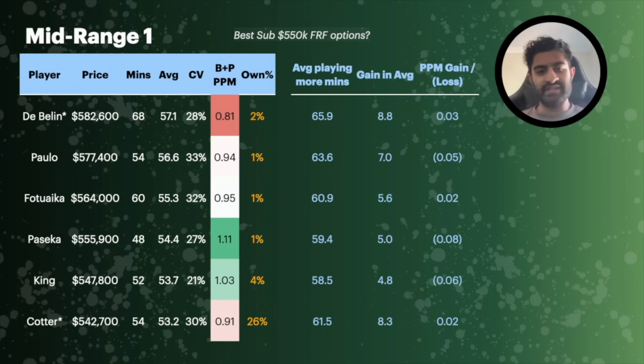What I did was I looked at each of these players and I said, during the last season when they played more minutes than their season average, what was their average at that point, and what was that potential gain, and also was there any difference in the PPM? Because I think that's something that is also worth looking at. Sometimes, players in the middle, if they're getting more minutes, that doesn't necessarily mean they're going to retain the same PPM. Generally, it's more likely to drop off. Overall, this price category does feel a little bit awkward, but some down the bottom of this list are probably going to be a little bit more popular.